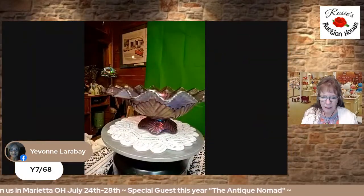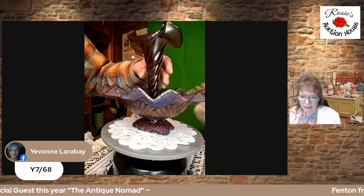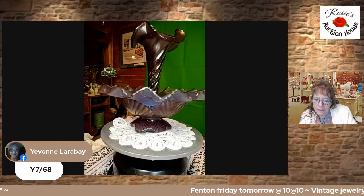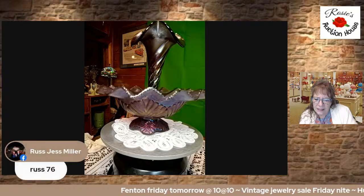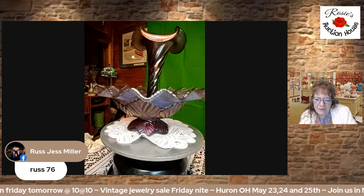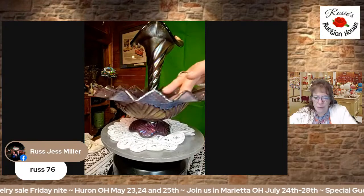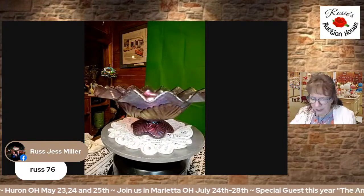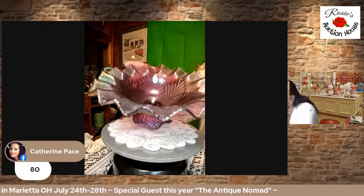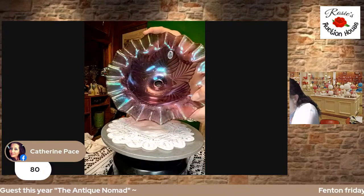All right. Let's go ahead and see where we're at. So Yvonne was at 68. Russell is at 76. 76 is bid. There's no chips or flaws. The color is beautiful, especially, I want to show you this on the other camera. Catherine's at 80. Look at the color in the stretch. Oh, it's beautiful.